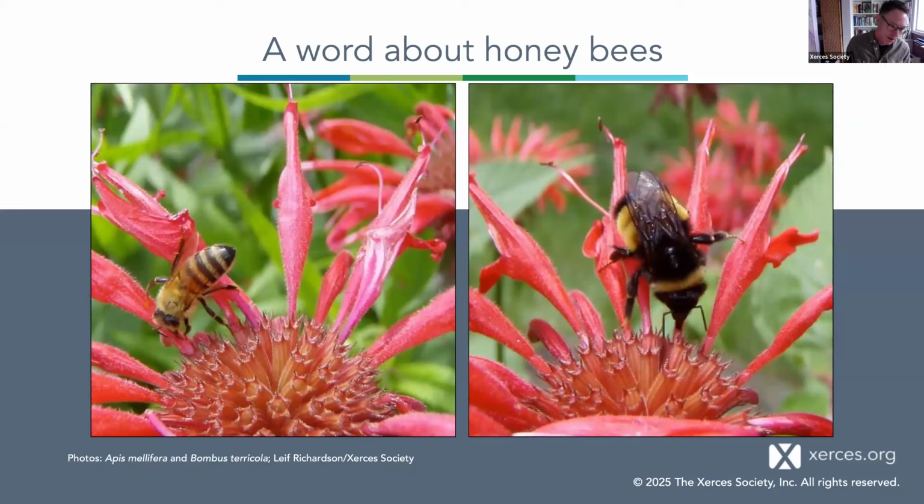It's generally larger than a honeybee. The honeybee on the left, the bumblebee on the right. And honeybees typically have these golden stripes on them, and sometimes black stripes as well.